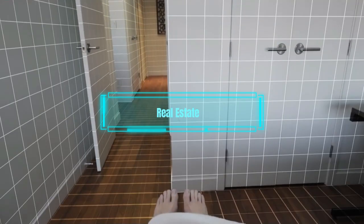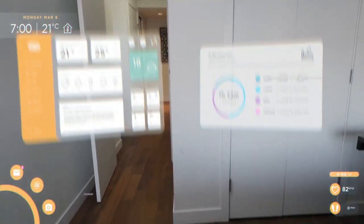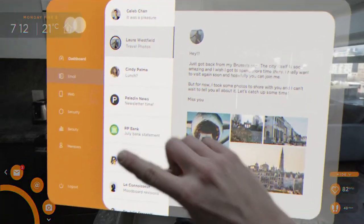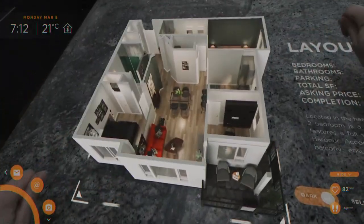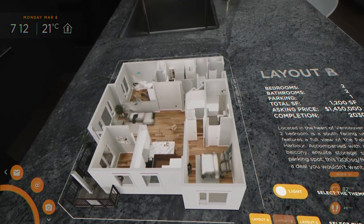Real estate AR. Let's take a look at the future of real estate envisioned by a Canadian firm. With these augmented reality glasses, a whole new world unfolds. You can look at houses and instantly access data on apartments available for sale or rent. You can observe construction sites to see ongoing projects and their timelines.